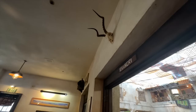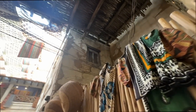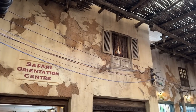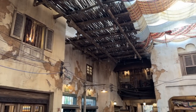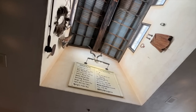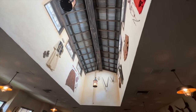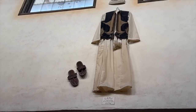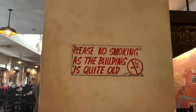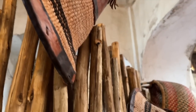And while I do, I'll show you some of the theming here. This is a large restaurant. It's in the Harambe Marketplace. Donald and Mickey and Goofy are walking around in their safari outfits. There's costumes and instruments and artifacts meant to represent different regions of Africa, and I was told that some of them are authentically sourced. And we know that Imagineers created a lot of this as well as an homage.